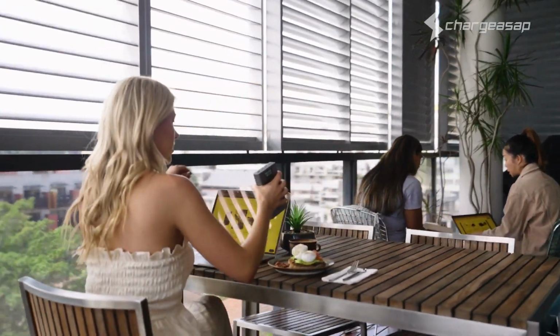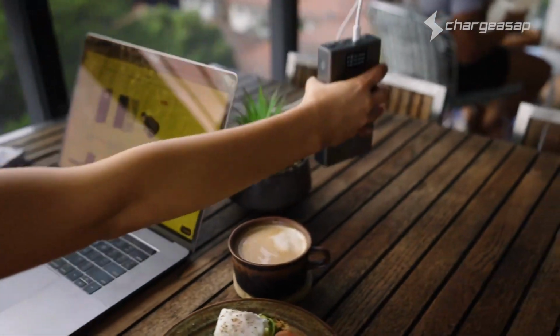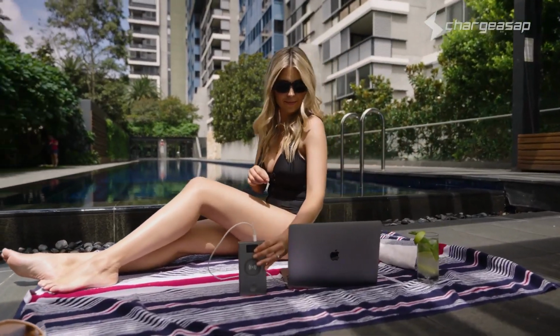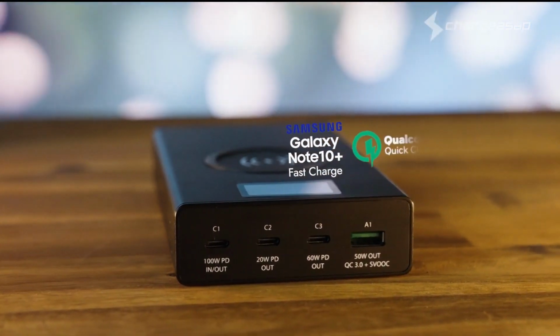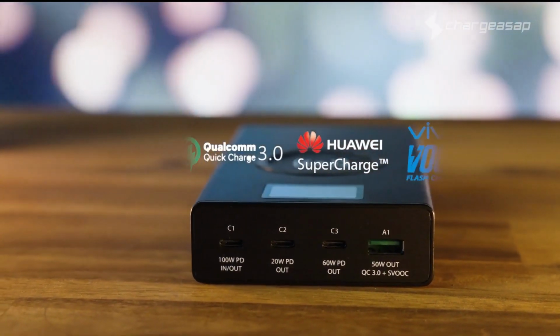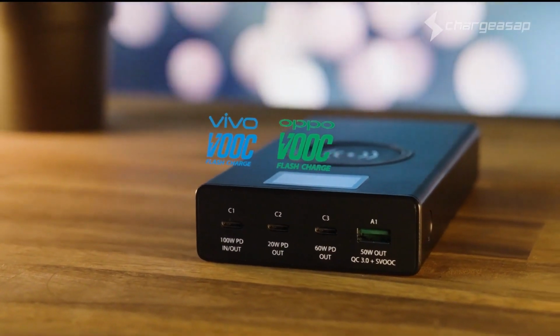A third USB-C port has been added by popular request to allow full-speed charging for your 16-inch MacBook Pro, your 13-inch MacBook Pro, and your iPhone 12 Pro all at the same time. The USB-A port has now increased to 50-watt power to support more proprietary fast charging technology from major brands including Samsung, Huawei, Oppo, and Vivo.